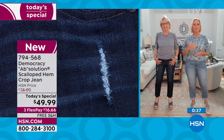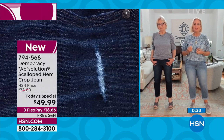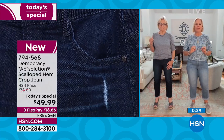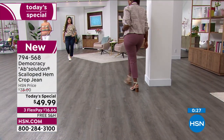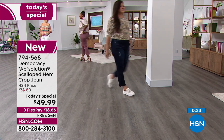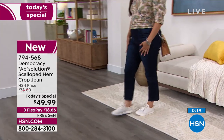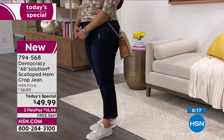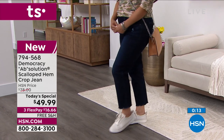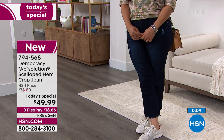And it helps you elevate your style. We all need to experiment a little bit. It feels so good when we try something new. And this is a way to just add that little bit of fashion. But the old faithful part is that it's the Democracy Absolution Fit technology that's going to smooth and flatten, enhance your shape. And we're going to give you all of these different denims and colors that you can use to give you that variety that you want in your wardrobe with the consistency of knowing that it's Democracy.